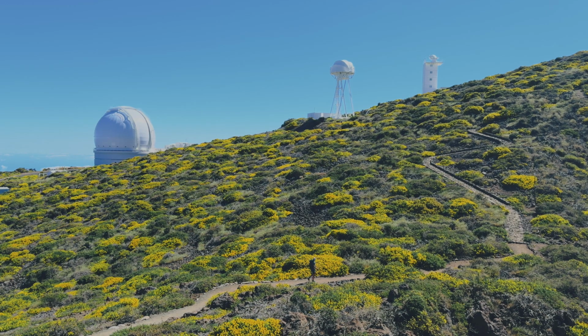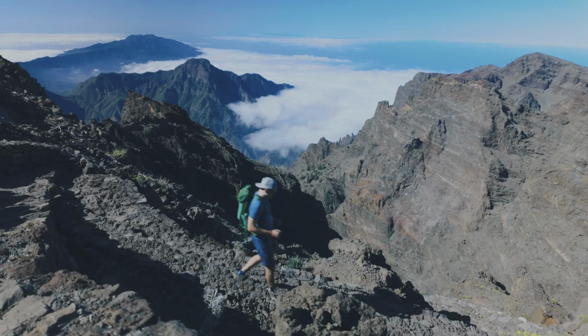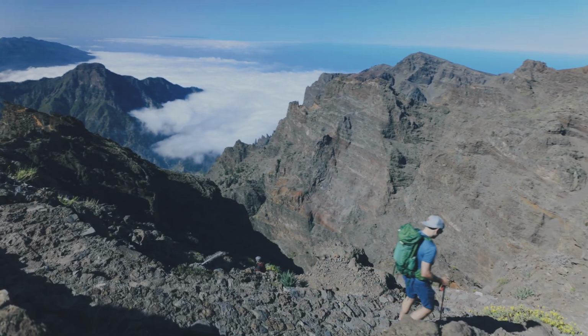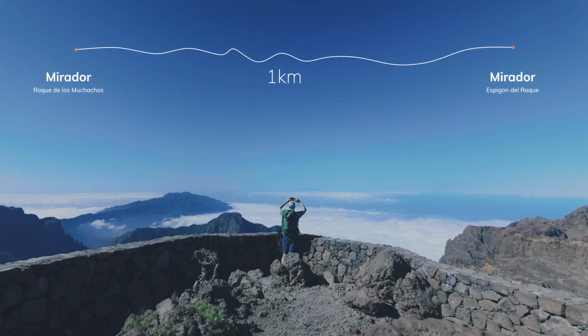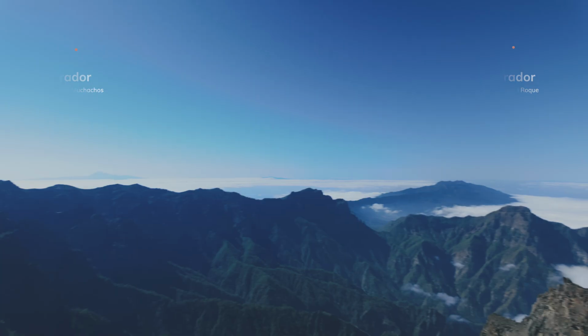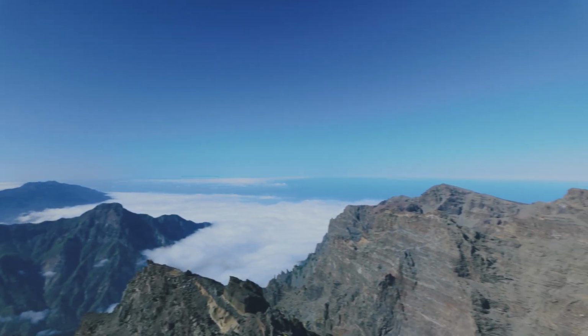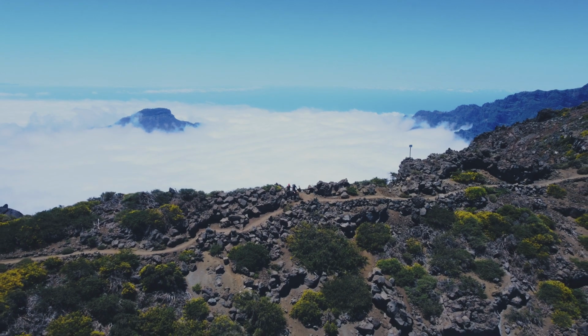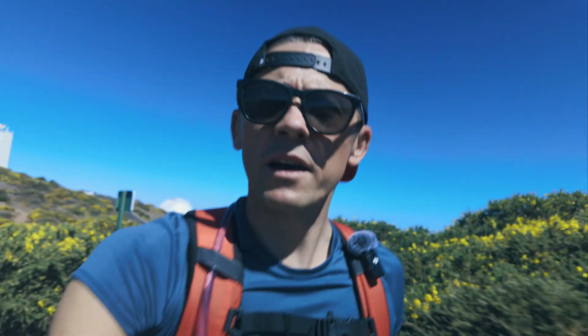Roque de los Muchachos is the highest peak of La Palma and home to the Roque de los Muchachos Observatory complex. Once you are here, you have quite a few hikes to choose from, but whatever you choose, I highly recommend doing the super easy Mirador to Mirador 1 kilometer loop for some of the most stunning views of the national park below, and then deciding on another one along the edge of the park depending on your skills and time available.